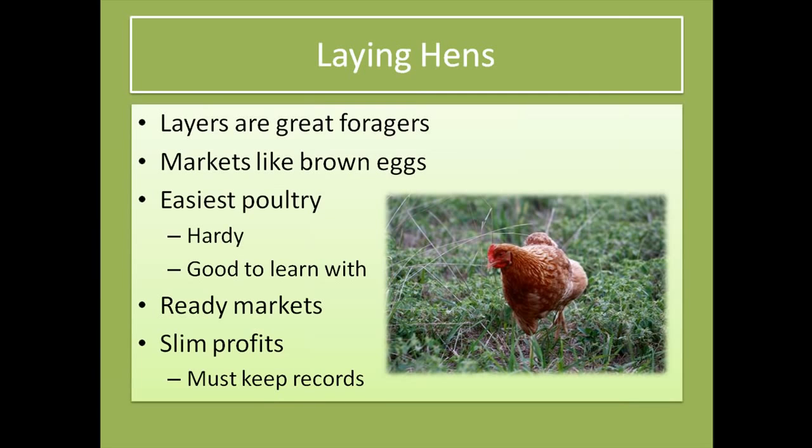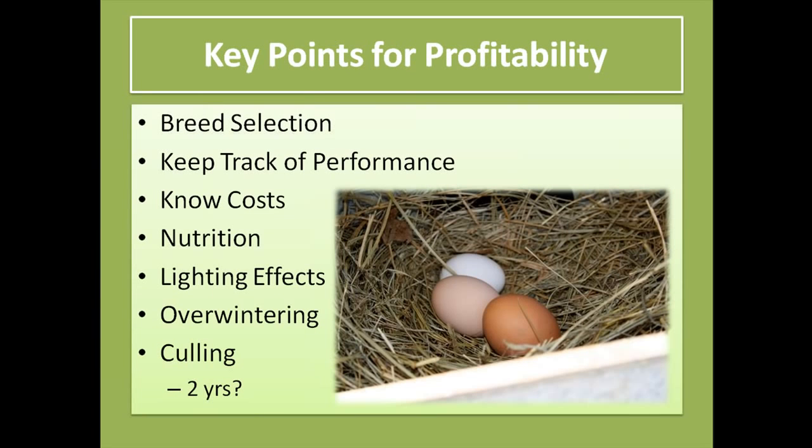So key points for profitability with the layers are breed selection. And we've got a slide that looks at this, but it's really important that you get a good breed. The heritage breeds are great if you want a pet or a hobby, or maybe even if you like to do some breeding work to breed a lot of these breeds back up to where they can be efficient and convert feed into eggs at a real good, profitable clip.